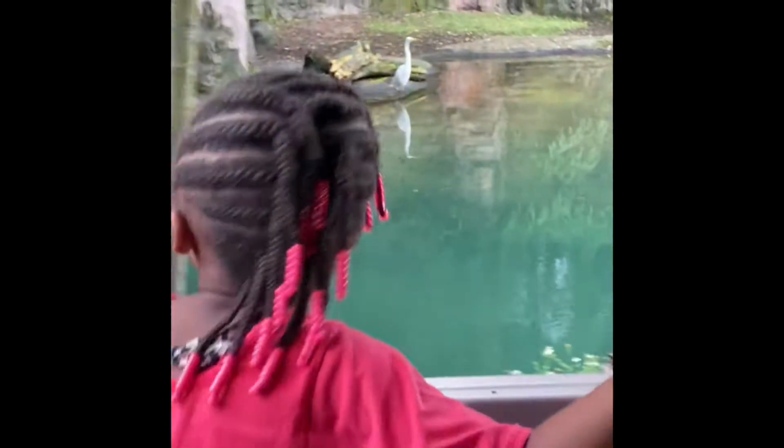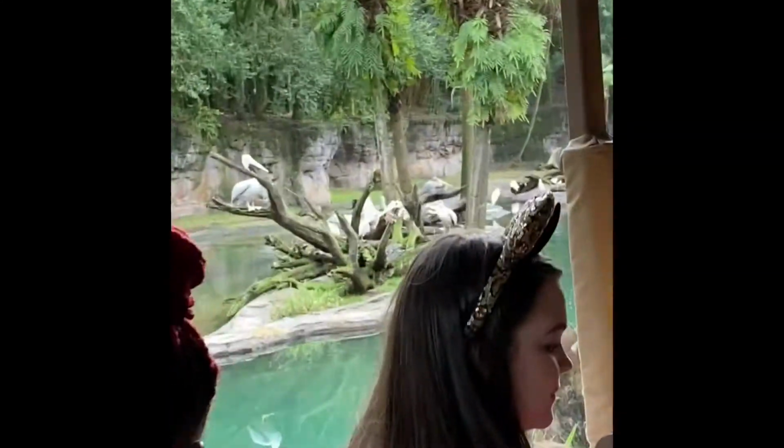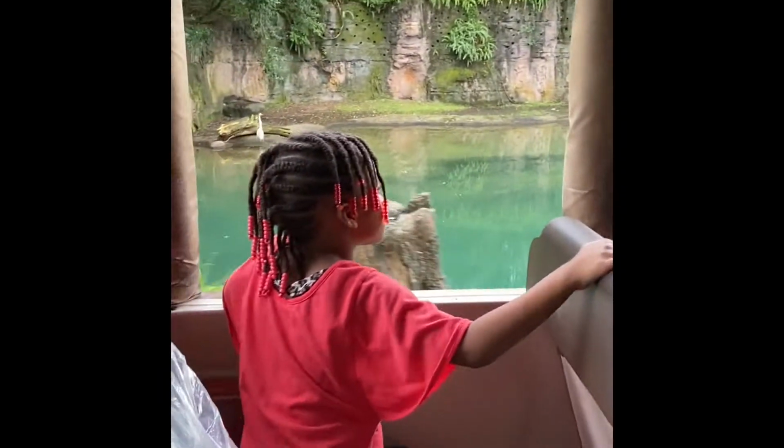On the left-hand side, those big white birds are the pink-backed pelican. Now these birds get their name for the pink coloration that appears on their backs during mating season, which actually occurs on their skin and not their feathers. They are colonial nesters, which means they like to nest in groups of 20 to 500, because both the males and females take care of the eggs out there.